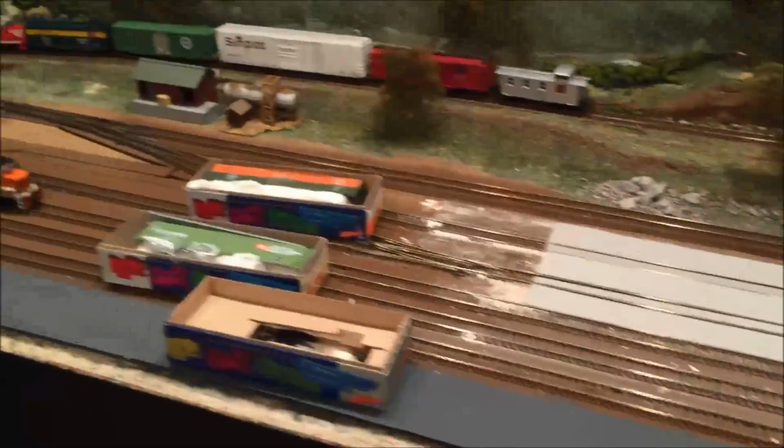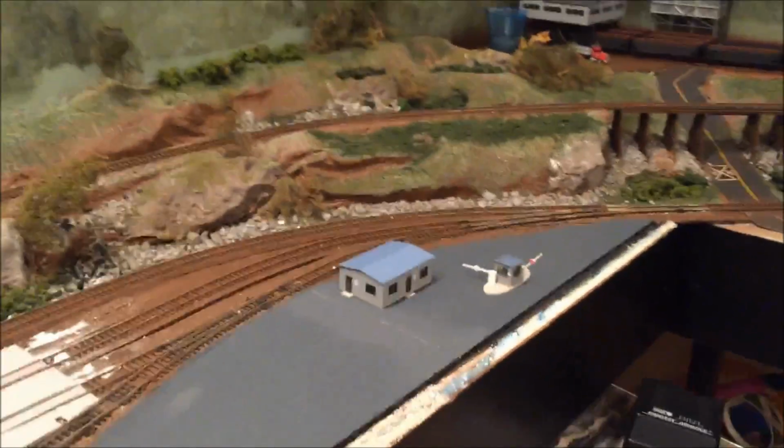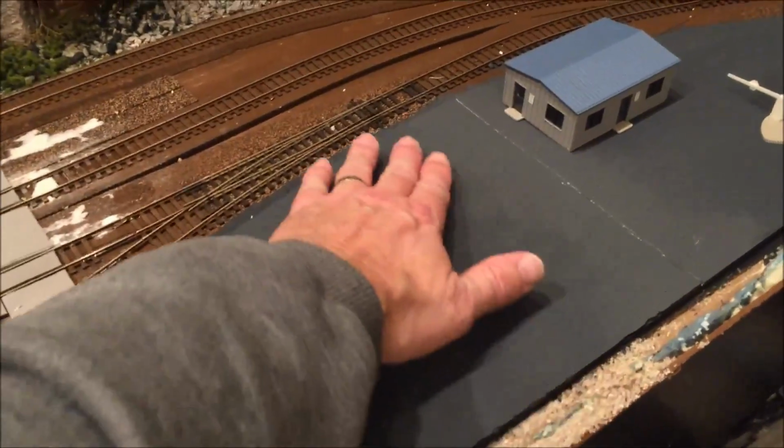So next steps here are to work my way around the layout. I've been trying to start over here in the corner and work my way around with scenery and adding details and roads and that kind of thing. I've got to do some finish work on the paved road here. You can see there's some areas where it's a little bit different color. I've got to work on that.